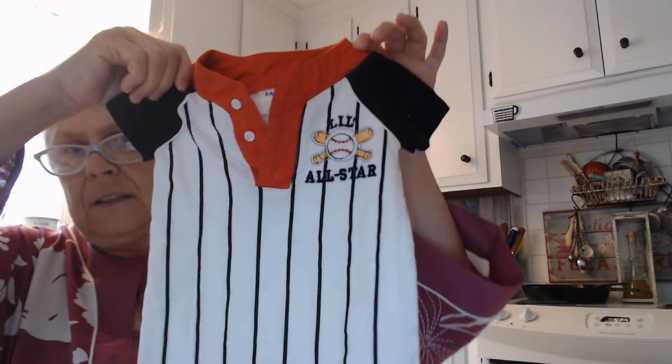My Salvation Army here in town, I haven't gone there in quite some time, but they charge 50 cents for their baby clothes, and so I picked up this cute little Baby R Us brand baseball short outfit. It says it was made in India, but I guess is that where Baby R Us stuff comes from? But anyway, this is the cutest little outfit. It's a little summer outfit.